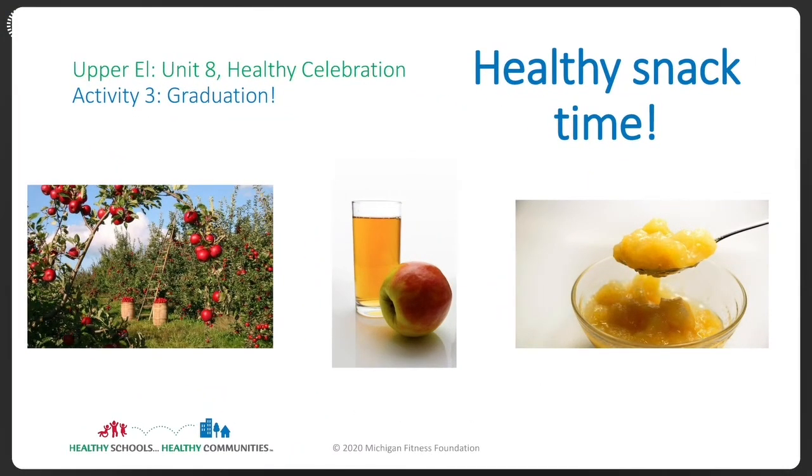Last thing we're going to talk about today before we wrap up for the last time is the healthy snack. And this should be a very familiar one. As you can see, these are apples. So apples are especially popular in Michigan where we live because we grow a lot of apples here. So you hopefully or probably have had an apple before, but they come in all kinds of different colors. You can have green apples, you can have red apples, you can have yellow apples. I love yellow apples. Those are probably my favorite.